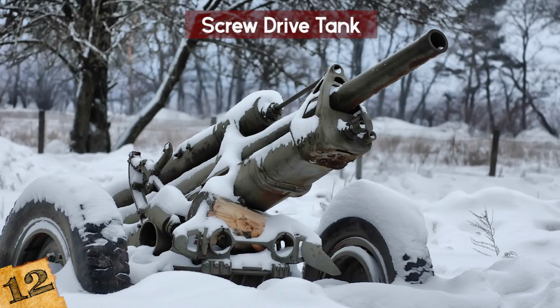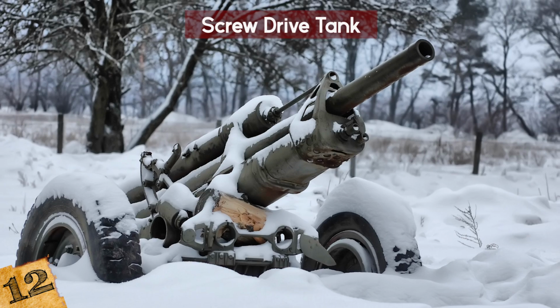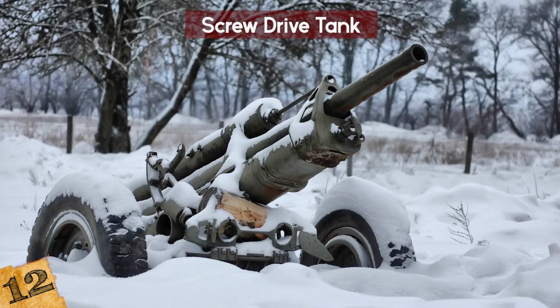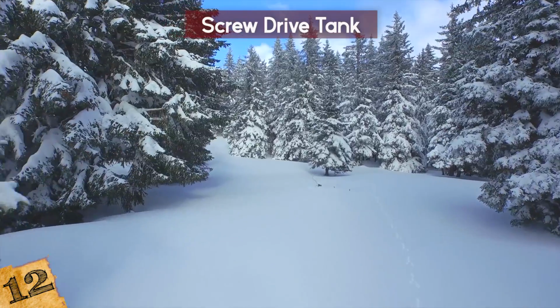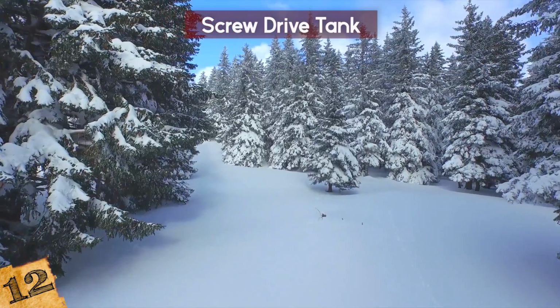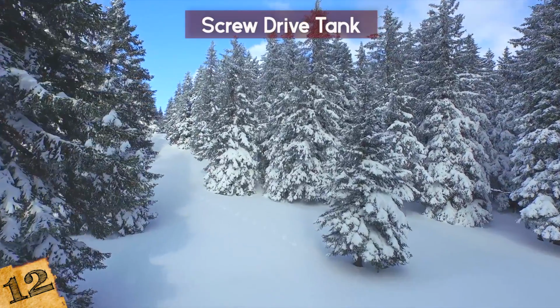The Germans then thought it would be great to have a screw-propelled tank because of the problems they were having with the deep snow in Russia. On paper, it sounds like a great idea, especially in a place like Russia where snow and ice can make even the most battle-tested tank hesitant to cross certain terrain. But theirs never went into production.